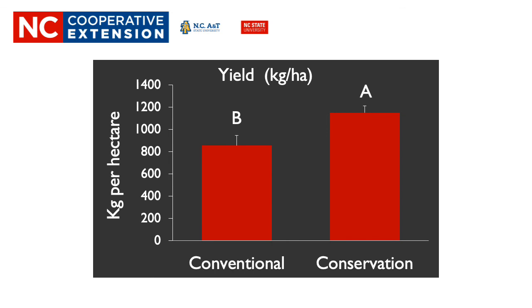The yield in 2019 was relatively low overall, but we did see significant differences between conservation tillage and conventional tillage treatments. Cured leaf yield was 35% higher under conservation tillage practices than conventional. Additional data from 2020 trials is forthcoming.